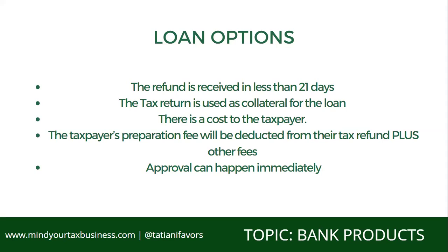Okay. And the reason why I don't have a specific name up here and it's just loan options is because the different banks call their loan options different names. So for example, Santa Barbara, aka TPG, they call their loan program Fast Cash Advance. Okay. Republic calls their loan program Easy Advance.